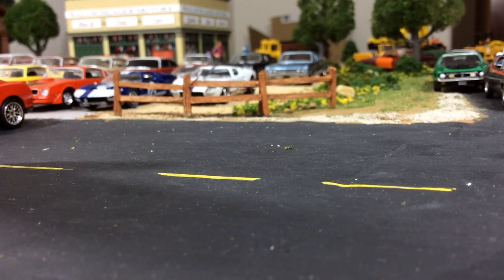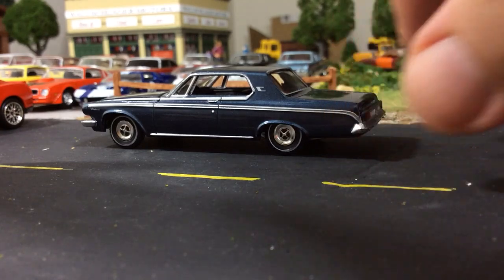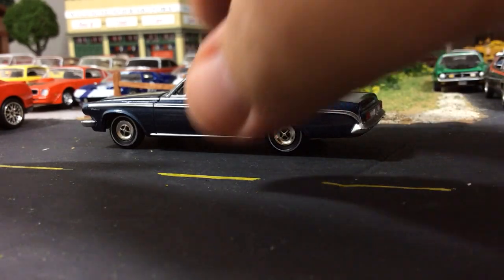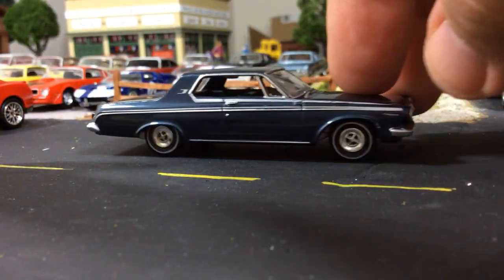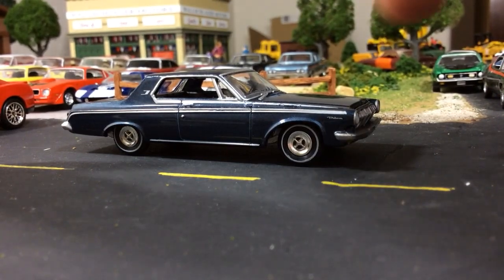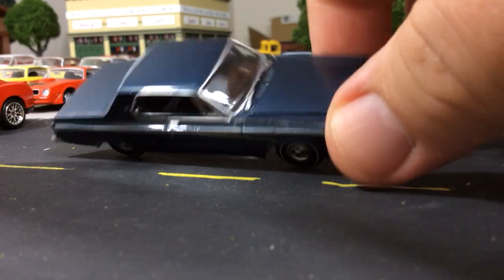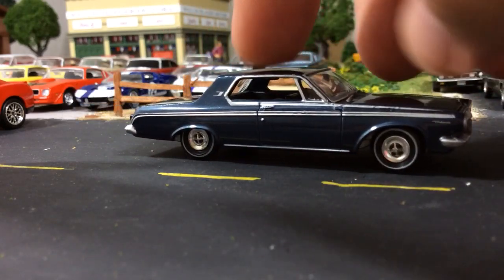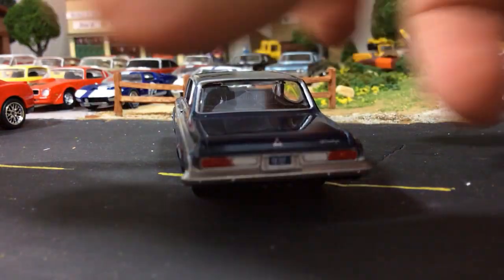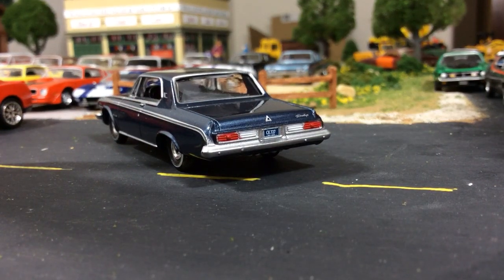These Dodge Polaras are pretty dope. These are, I think, more your base models or basic models, and then they came out with a couple different color options. You can see you will find paint flaws on these. Not everything is going to be perfect all the time. Look at that detail.